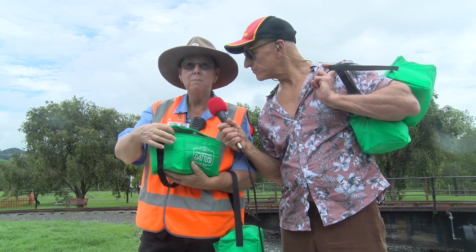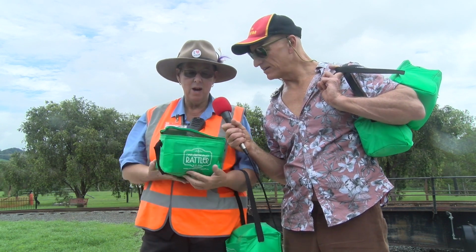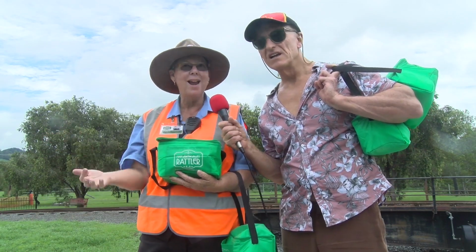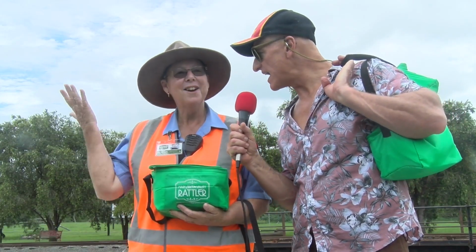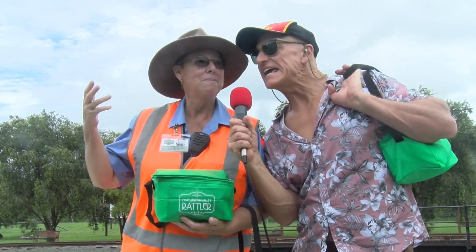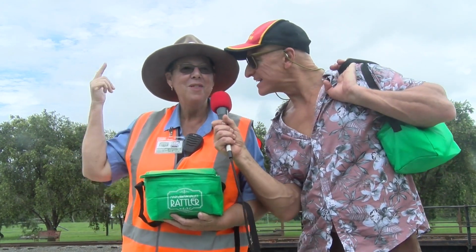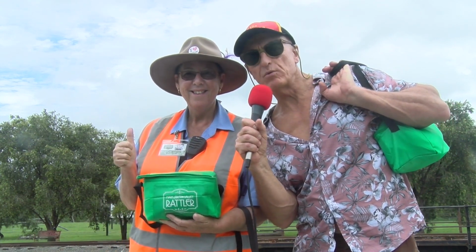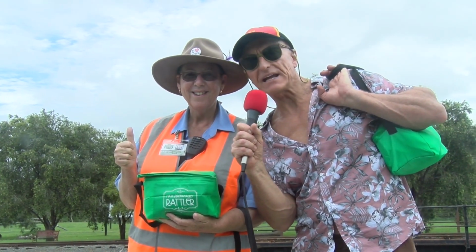So nice little package there for a hamper if anyone likes to have one on the train and come out and have a picnic. That's why it's called the picnic train. You got to do the full thing. You got to have the hamper with the trip, with the friendly staff here at the Rattler and the picnic train. Yes, that's it, guys. Let's go have a feed and we'll be back shortly on our way back to Gympie.